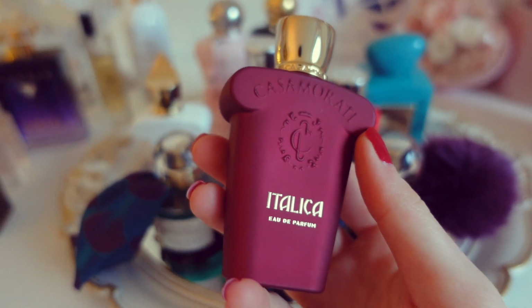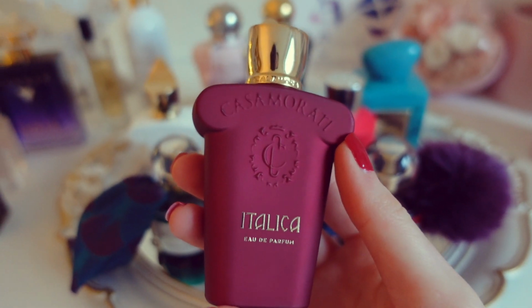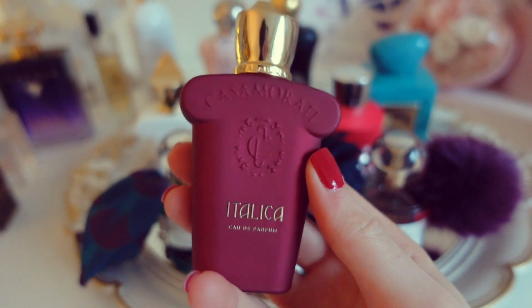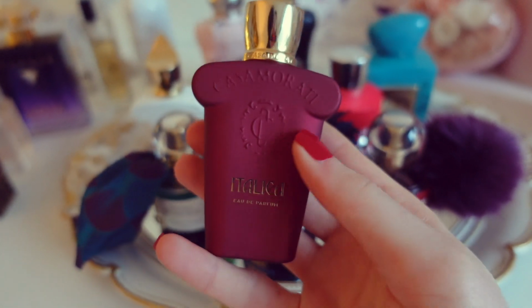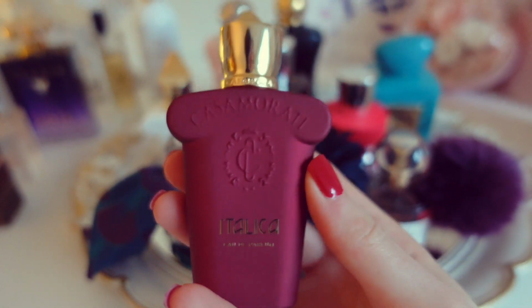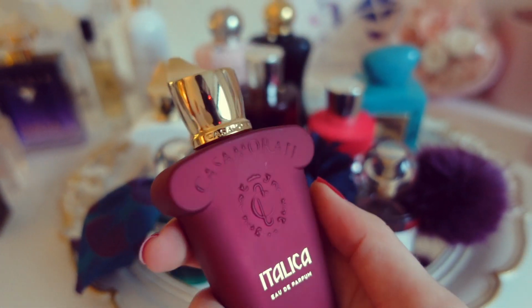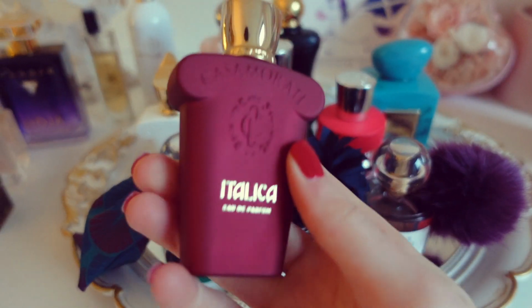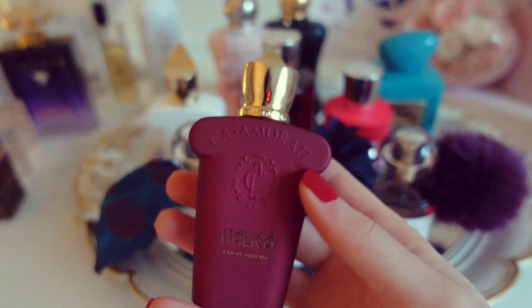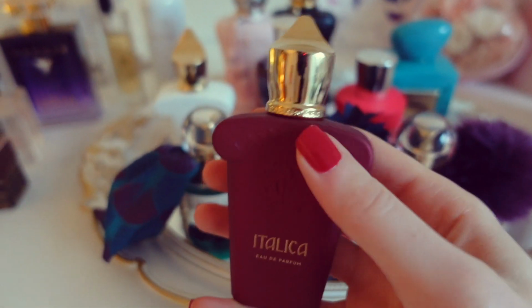This one reminds me of maybe cinnamon biscuits, spiced sweet biscuits, vanilla biscuits, that type of thing. Or like a chai latte, something kind of gritty. There's like a gritty texture to this. So it's really, really nice. I would say I enjoy it more now, but at the start I wasn't super impressed. So that is Xerjoff's Italica.